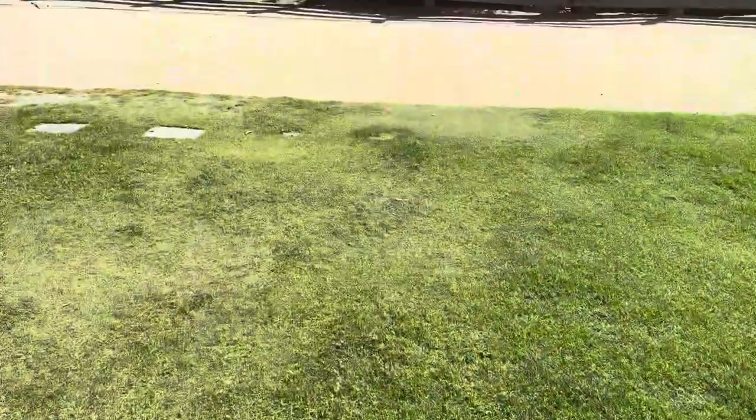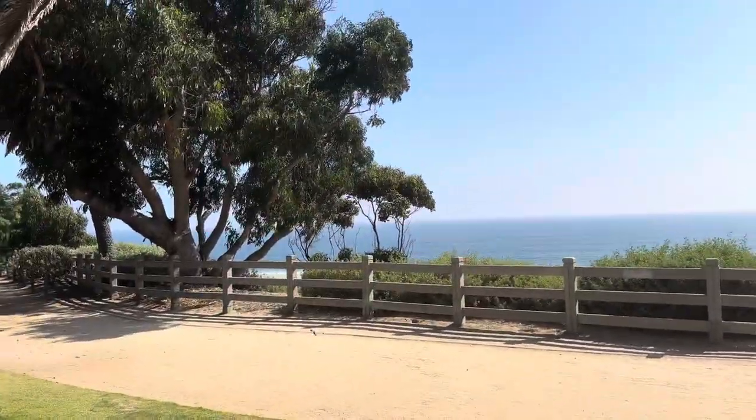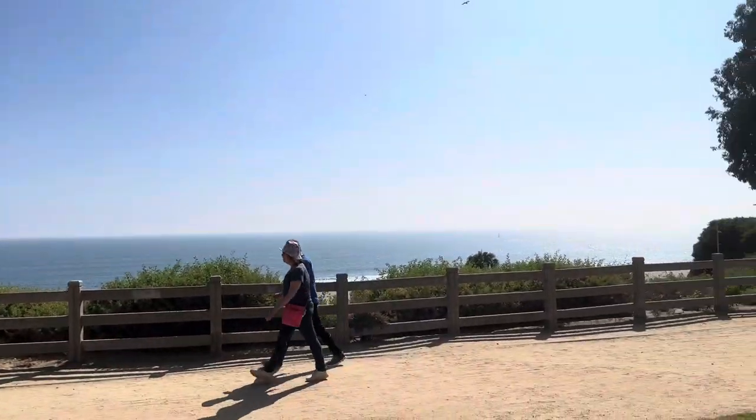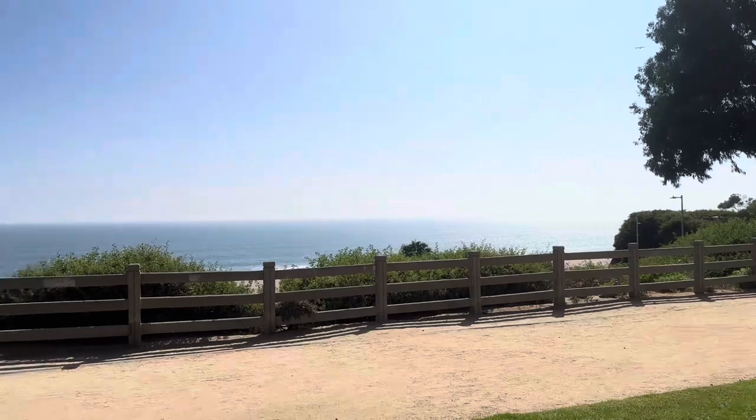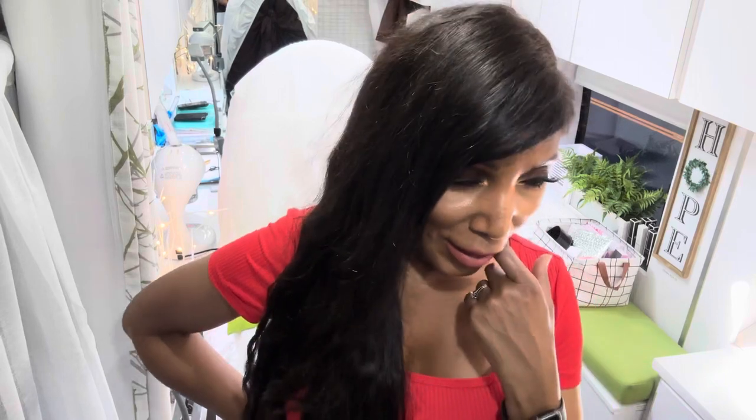Outside looks so pretty. Look at the view I get, and I don't even have to pay for it. Such a beautiful day. I'm just gonna clean up and get some dinner, and I'm gonna see you guys tomorrow, okay? Because we have some cleaning up to do. We're going to clean the shades, okay? So I'll see you then.